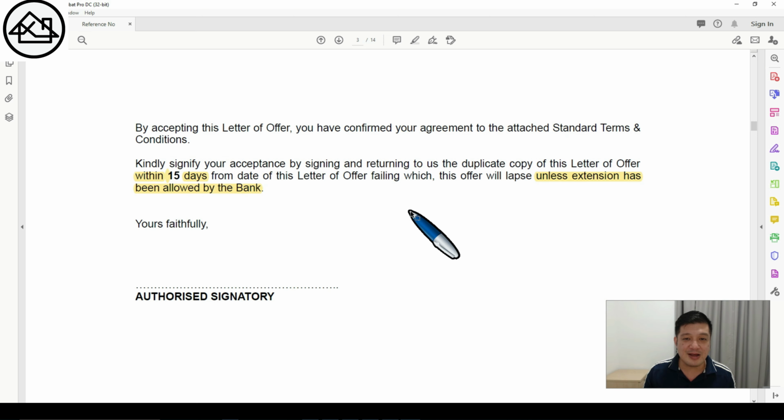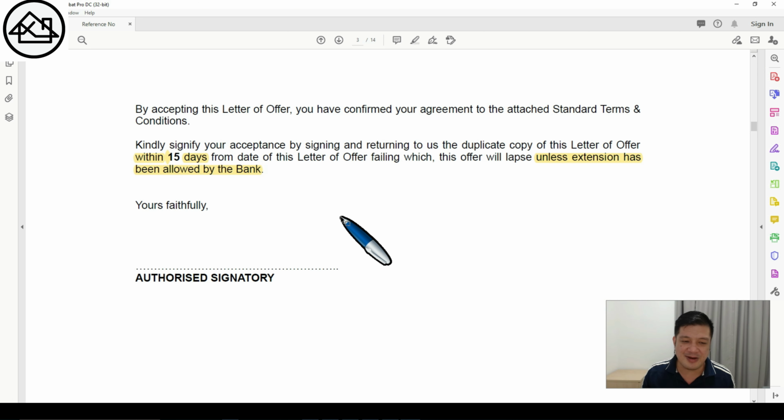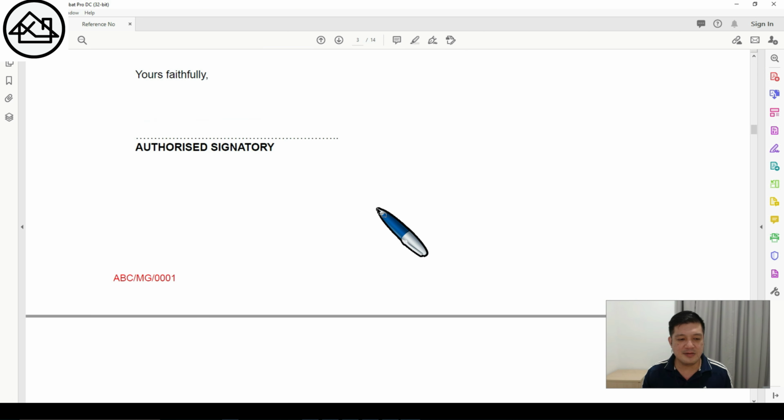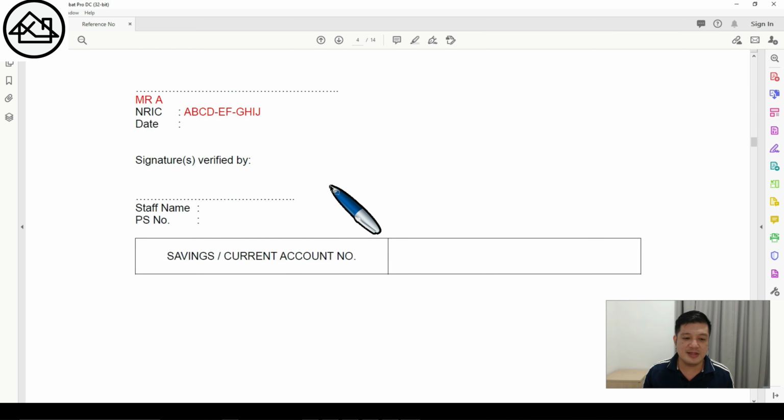Hence, if you want to buy a property, just make a decision once the bank has come out with the offer, which is about 15 days. You have 15 days to make a decision, which is more than enough time if you ask me. So now here is the name, full name, IC. You have to check the IC number and full name must be correct. Then you sign.